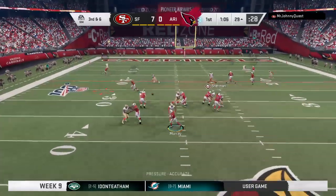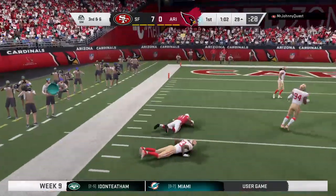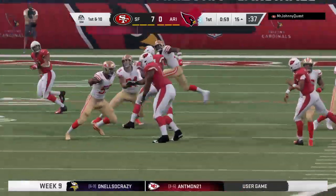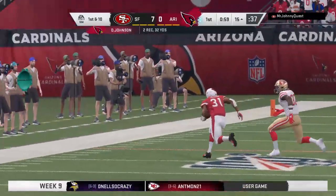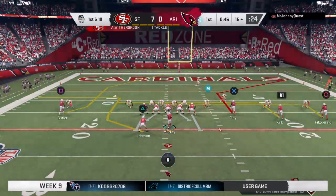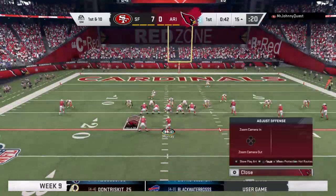From the gun on 3rd down, Murray. He gets it left side to Johnson. And taking it to the 15-yard line before he's brought down. And this will move the chains again as the tackle's going to be made at the 49ers' 15-yard line. The Cardinals into the red zone for the first time. They've got a 1st and 10 at the 15.